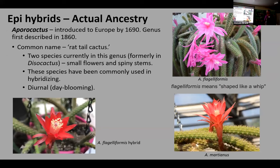The actual ancestry of the ones that we call epihybrids is mostly Heliocereus, Selenicereus, and Disocactus. And of the Heliocereus, we get hybrids that they call Epiphyllum. You see these for sale, but they are also hybridized as well. But there's actually only two in this genus. These have been crossed with things like the Disocactus. These are the actual species.